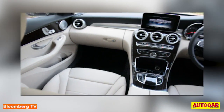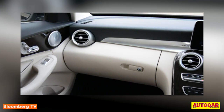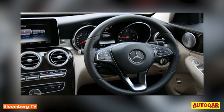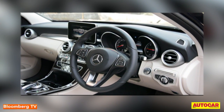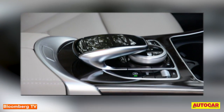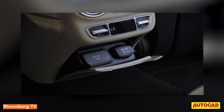Mercedes has just gone to town with the interior of this car. The quality of the wood, metal and leather is exquisite, and the attention to detail is sublime. In this imported C220 CDI Sport trim, it's rather well equipped too. You get a high-res 7-inch screen, a touchpad for the command computer, satellite navigation, a panoramic sunroof, and even a 2-pin plug point in the back seat.